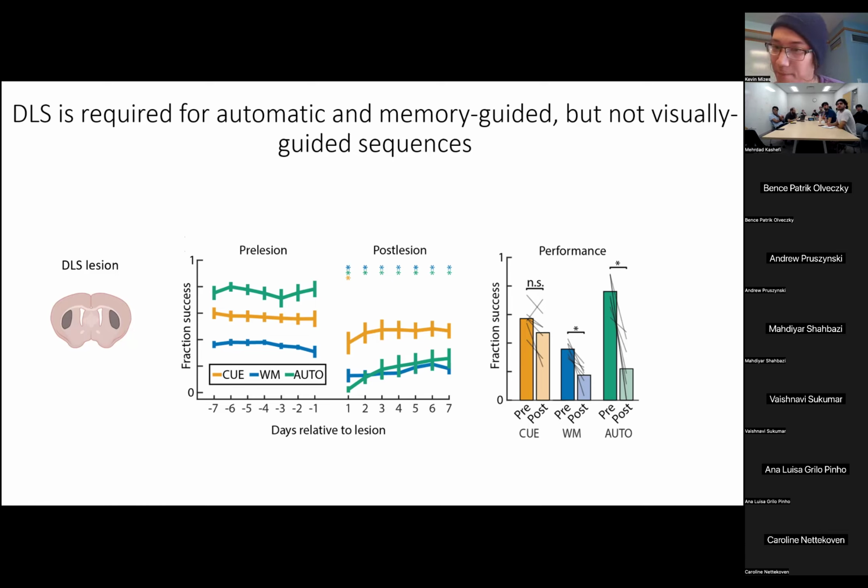Because if so we have a rough analysis on this. We've done this error mode analysis where basically I sat down and watched a lot of videos, and many of the errors in the automatic case initially were actually motor errors where the animal did orient towards the correct lever and did try to swing at it, but just missed the lever or didn't press it all the way. And this was a dominant error mode prior to the lesion. But after lesion, when I looked at these videos, there were way more errors where they're actually going and pressing the incorrect lever. It wasn't just that they still knew the sequence but couldn't physically reach and press the lever. They were actively reaching and pressing incorrect levers.